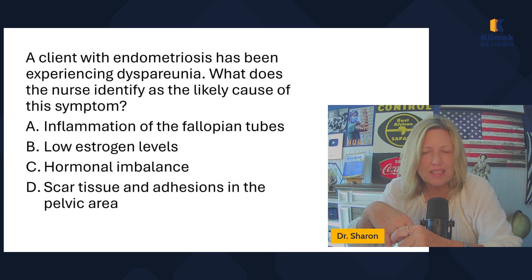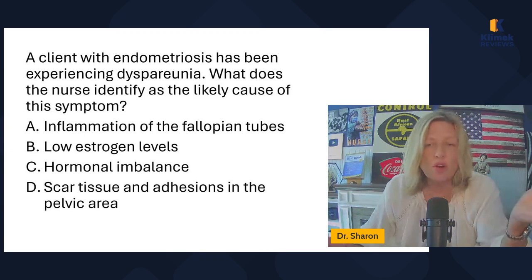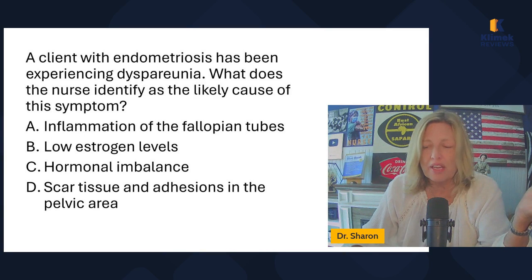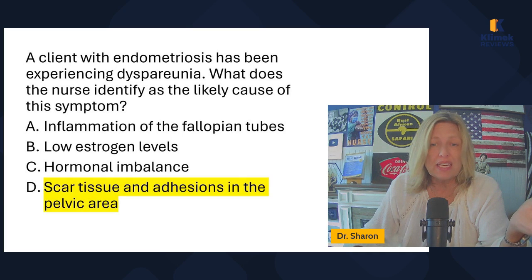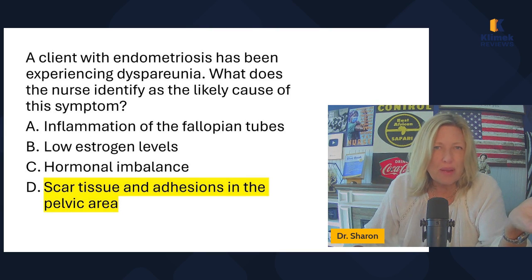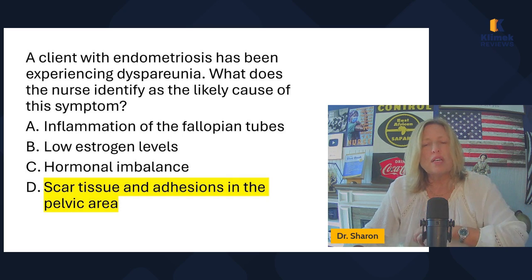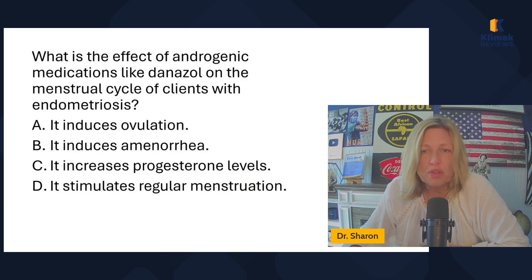Scar tissue adhesions in the pelvic area. That makes more sense. Out of all of these, even if I don't know that scar tissue and adhesions in the pelvic area can occur because of endometriosis, it's the only one that makes sense, because I know none of the others make sense with endometriosis. And A, which could happen with endometriosis, I suppose, doesn't make sense to cause painful intercourse. And D, scar tissue and adhesions in the pelvic area, is one of the reasons why infertility is a high risk for people with endometriosis.